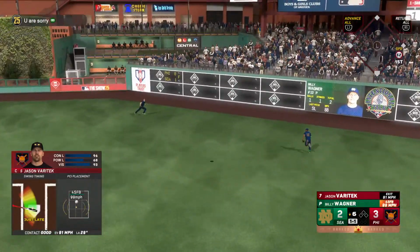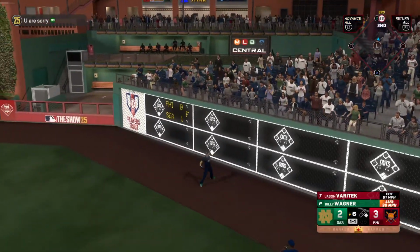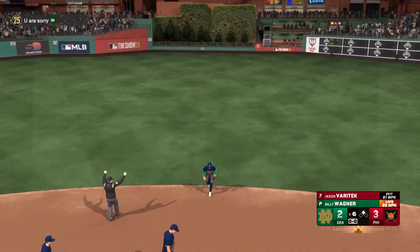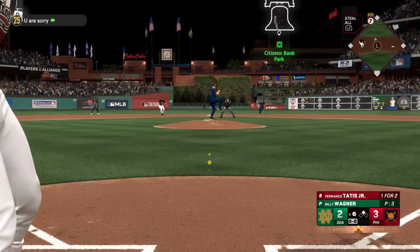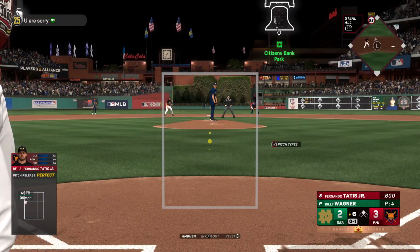Bellinger in a full sprint. Dives, but it falls. And now it looks like extra bases. And that's a leadoff double. He was all over that one. Fastball pretty much middle, and that's what you fall asleep dreaming about as a hitter. So no surprise he put a great swing on it.